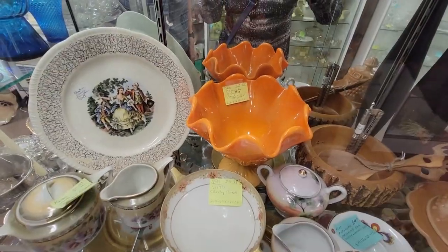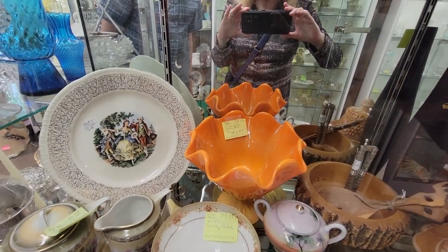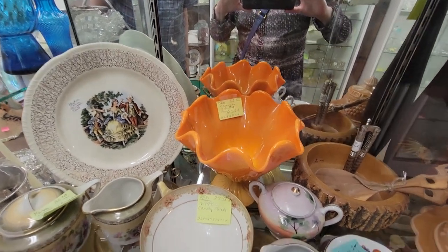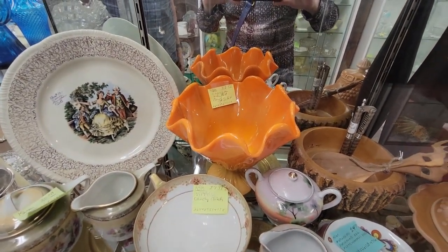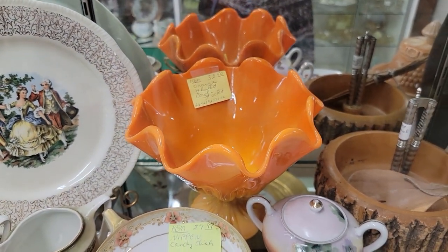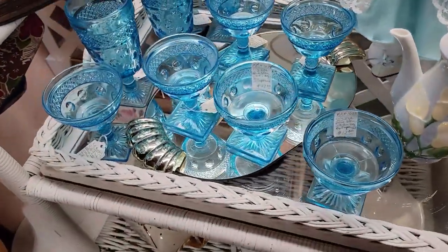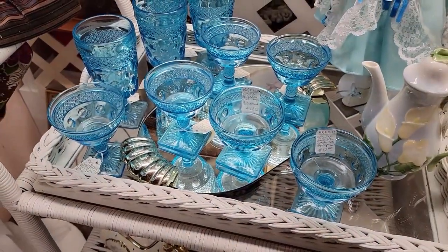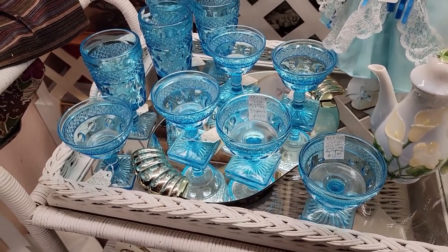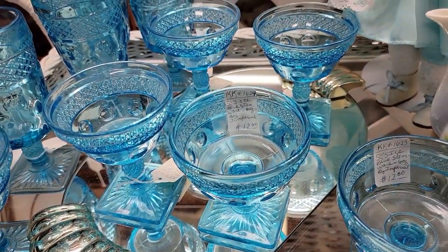Wow, this is really a big compote in your beautiful Bittersweet by Ellie Smith. They don't have it identified as that, but that's what it is. $32.50, pretty reasonable price, I suppose. Isn't this the prettiest blue? Four glasses. 1, 2, 3, 4, 5, 6 sherbets. Imperial.